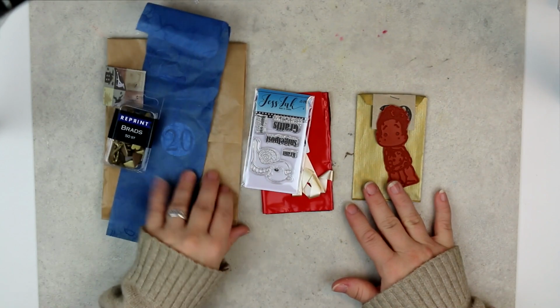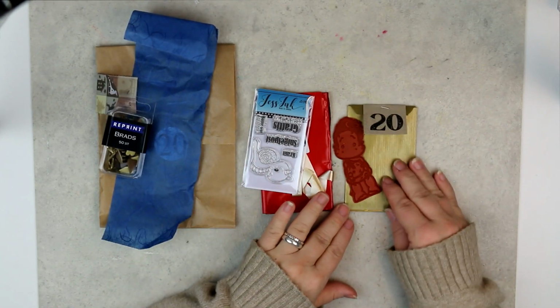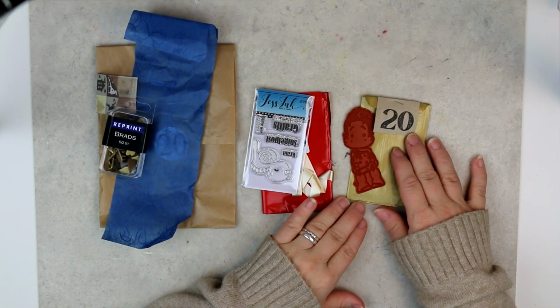And these are the gifts that we had today on December 20.